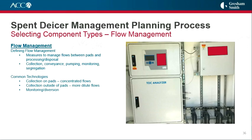If you need to collect outside of the pads with some sort of collection and conveyance system, those are going to be more dilute flows. And this concept of monitoring and diversion, it's sometimes a really underused element of spent deicer planning. It can actually significantly reduce the amount of storage and treatment and reduce your overall capital costs.